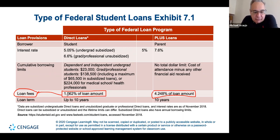So what does that mean? Well, for your parents, it's worse news than for you. So for every $1,000 your parents take out as a loan, $42 in this case is taken out right away as a fee, which means that they owe $1,000, but they're only going to get $958 to help pay for you. They owe $1,000, but they're going to get less than that, and that's because they're going to be paying a fee up front. That's how those loans work. For you, for every $1,000 that you borrow, they're taking $10 off the top for themselves as a fee. So you get $990 for the loan, but you owe them $1,000.